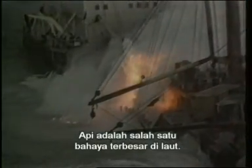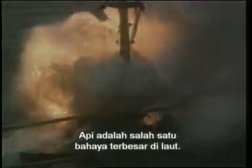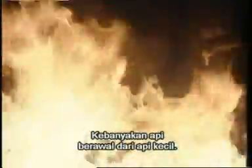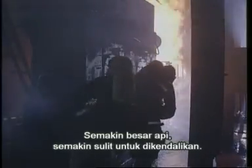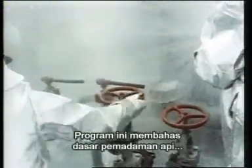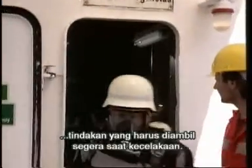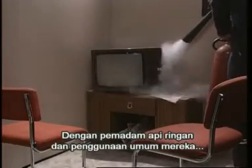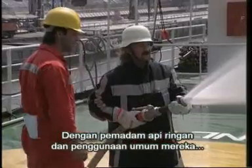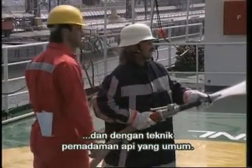Fire is one of the greatest hazards at sea. Most fires start as small ones. The larger they become, the more difficult they are to control. This program deals with the basics of firefighting, the immediate action to take when an incident occurs, with fire extinguishers and their general uses, and with general firefighting techniques.